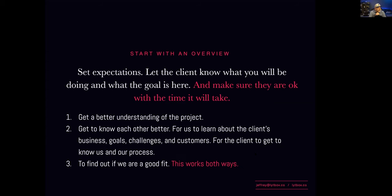And this is basically how I start my structure right here. I start off with an overview. And in the overview, I like to set the expectations. I like the client to know about what we're doing here. I let them know that this is an initial call. The goal here is for us to get to know each other. We want to get a better understanding of you, of the project. We want to get to know your goals, your challenges. We want to know who your customers are. And then we also want you to get to know us and get an idea of our process. This way we can find out if we're a good fit.